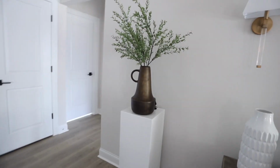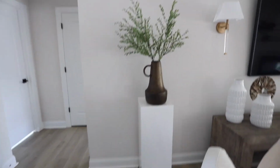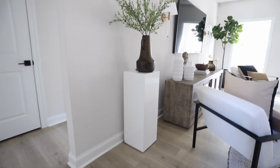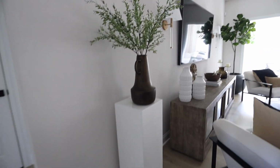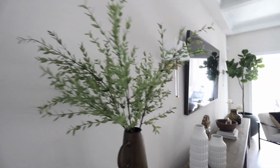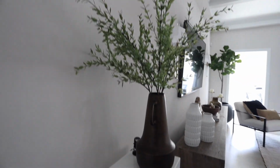And then over here, we just have this pedestal. I think this pedestal is awesome. It's the perfect base filler for this part of the wall because I really wasn't sure what I wanted over here. I knew I wanted something, so I just ended up doing a pedestal, and I think it looks really chic. We have a vase up here with some stems. This is new. This is something that I'll be switching out depending on the season.